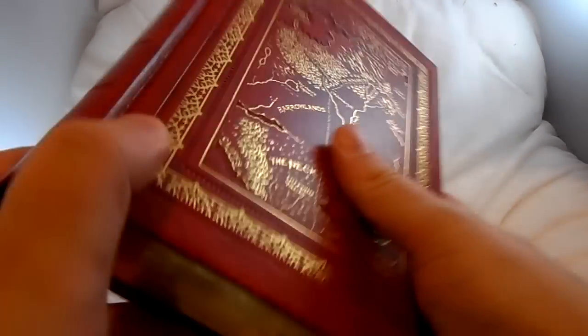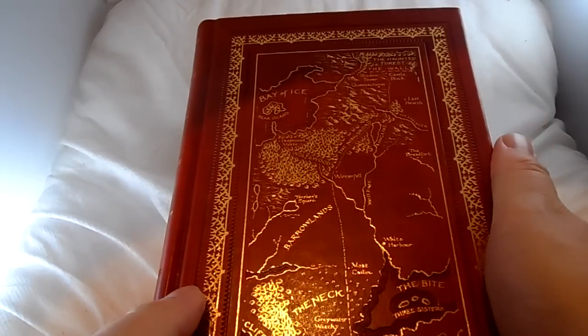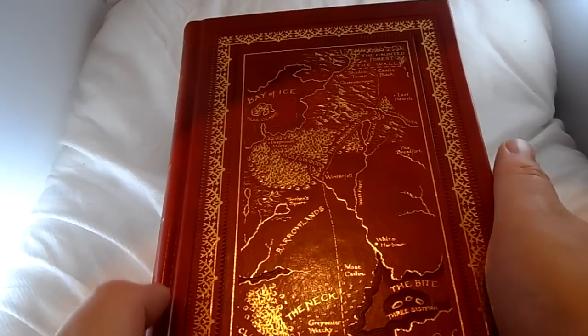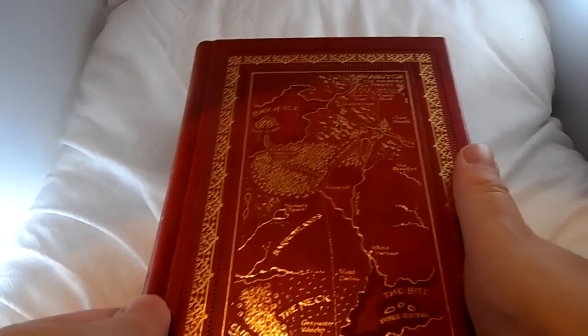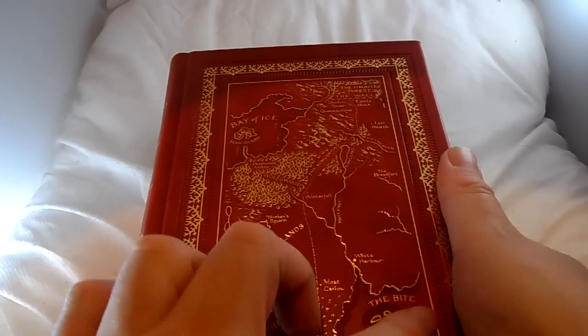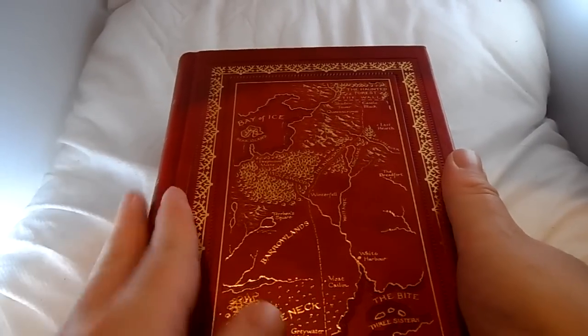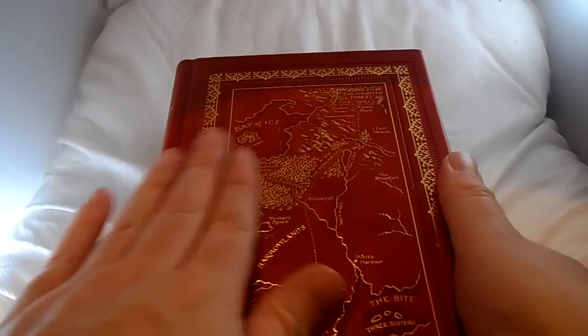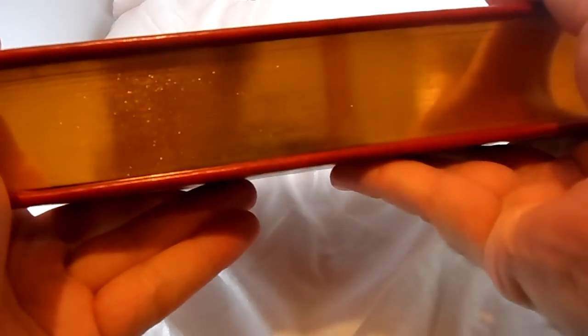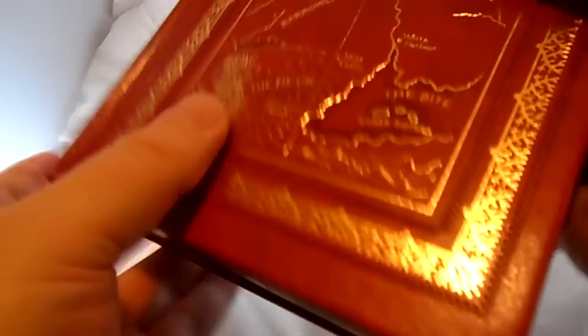And on the cover, which I really like here, it's absolutely lovely. You have a map of the north, and it's not just gilded in there. There's embossing along the shoreline here, which is quite tactile, and I quite like rubbing my hand on the book here. You've got gilded edges, so you can be a bit ostentatious in your reading, I guess.